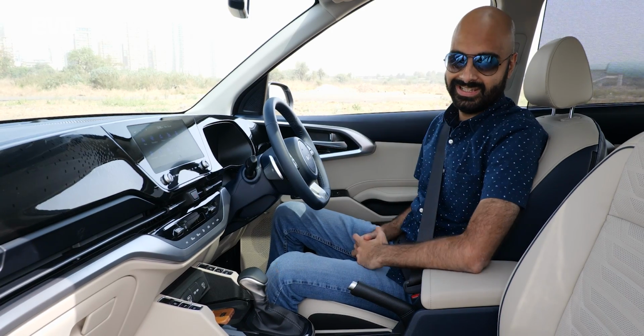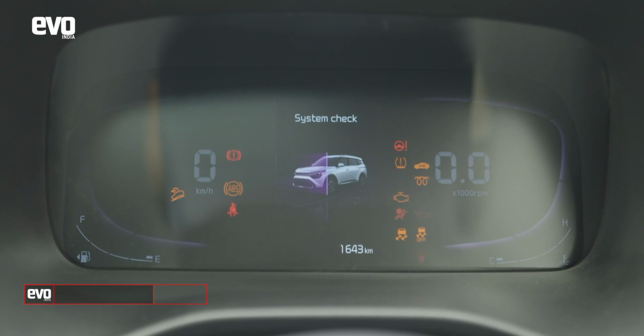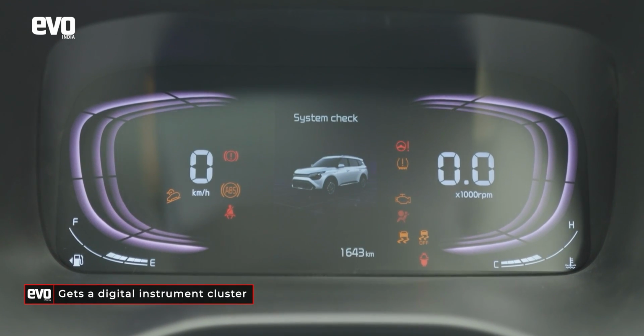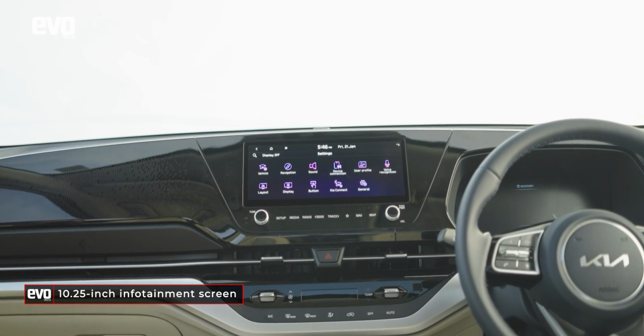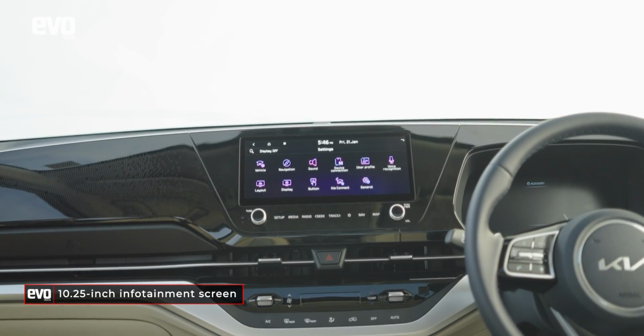Now let's talk about the interiors of the Carens. Up front, you've got a digital instrument cluster. This is very similar to what you get in the Creta, but Kia's put its own spin on it. Over here, you've got your infotainment screen. Now this is a 10.25-inch unit and it's nicely integrated into the dashboard. It's completely flush with the dash. Looks very cool, very minimalist again.